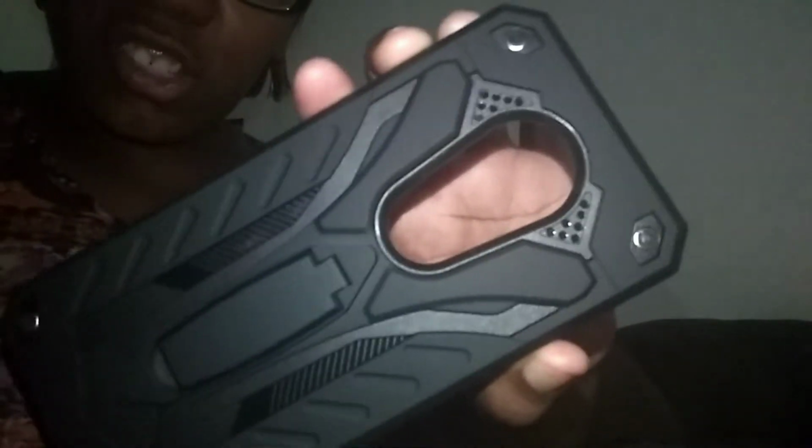So, that's how it's supposed to open, and not up here like this. Not up here. Down here? Yes. Up here? No. So yeah, this is the case outside of the packaging, outside of the plastic.